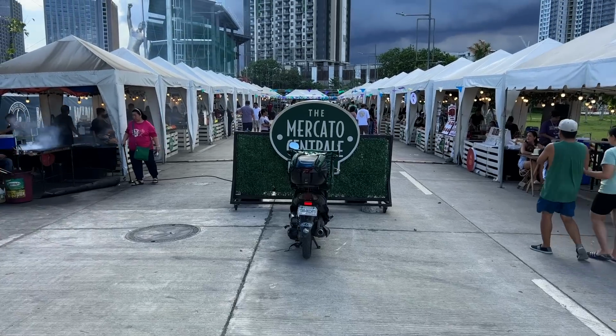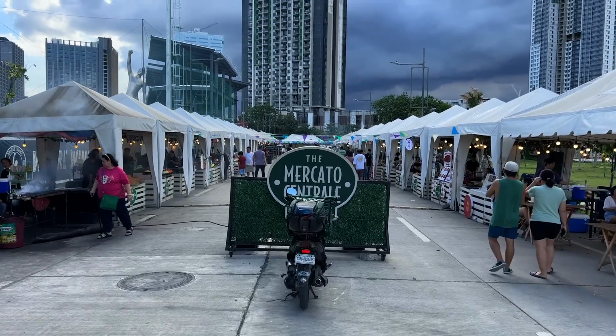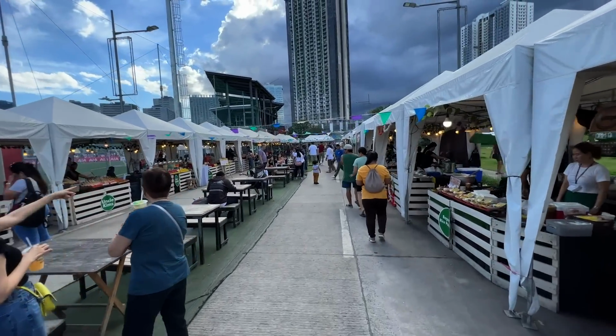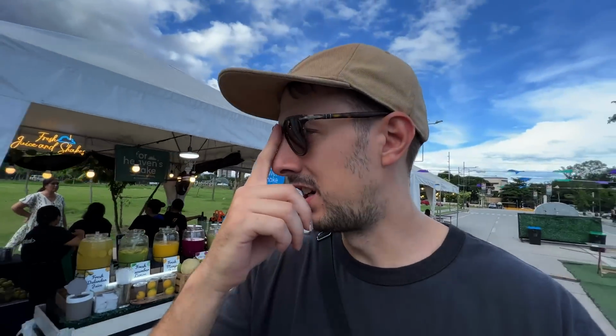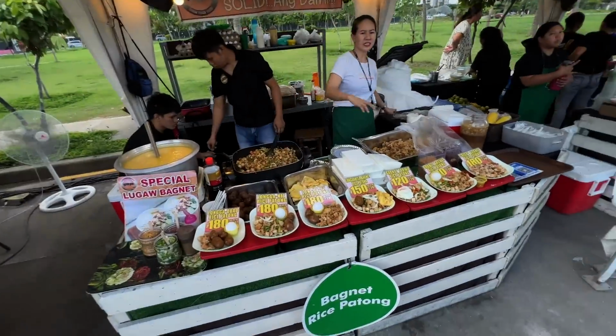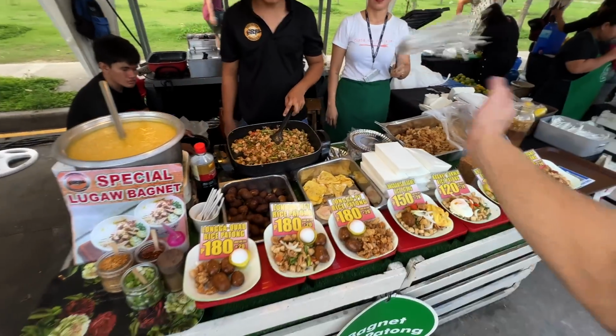And once you've worked up a sweat from the obstacle course, right next to it, we've got a weekend market from the Mercado group, which is the same folks that have the weekend market in Makati and Salcedo. It operates between Thursday and Sunday, starting from about 4 p.m. onwards. Wow, this looks really nice, and it's so peaceful in comparison to the market in Makati and Salcedo. Way less people, and the food stalls look great as well. Wow, it really is sizzling.